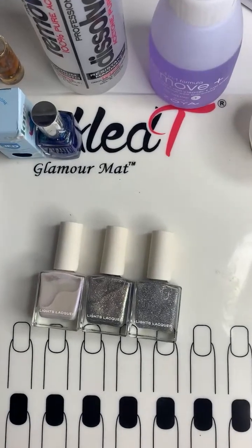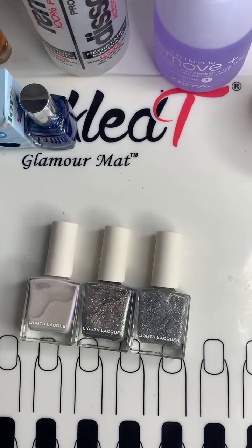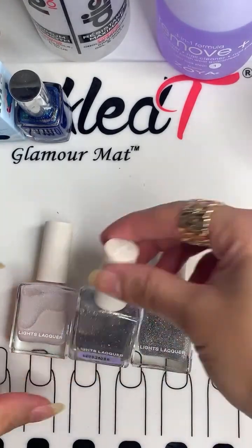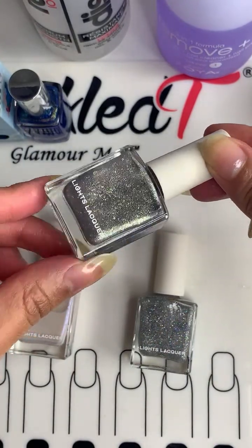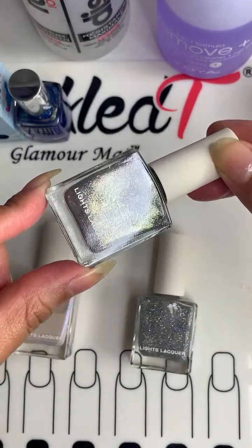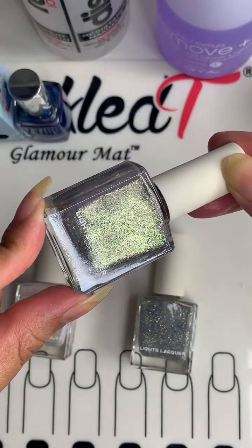Let me see if I can zoom in. Oh, okay, so I can zoom in. I hope you can see the polishes a little bit more clearly. They have this gorgeous sparkle there. Check this one out. It's silver, but then it has this really gold, almost green sheen in it. And when I first saw it, I thought it was going to be super sheer, like almost no color.